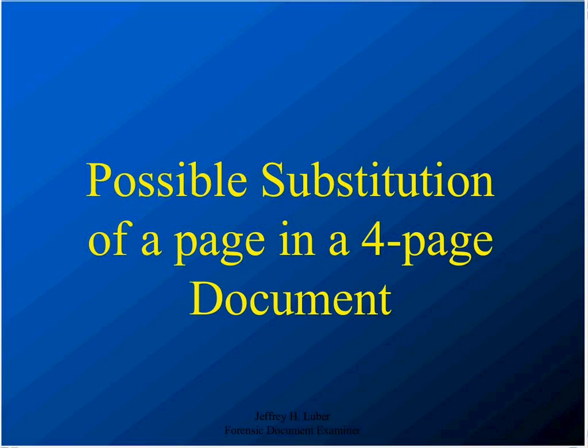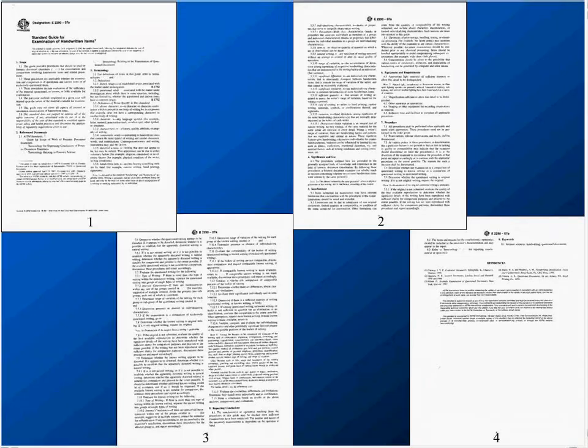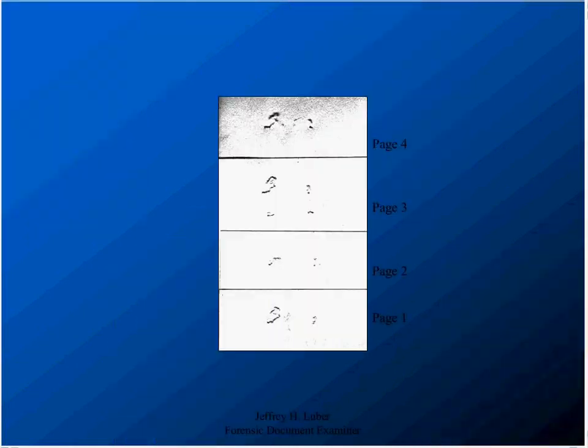One other thing to consider, another possibility, is a page substitution in a contract or document. This is simply a four-page document that was put together. We created this for the presentation. And if we look at the staple holes, this is a high contrast shot. Maybe it's not the best, but you'll see staple holes present. And on the next slide, we'll see an extra set of staple holes.